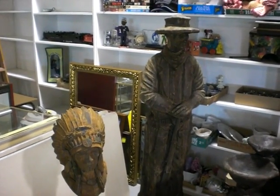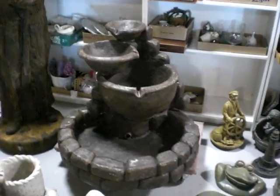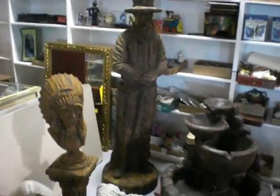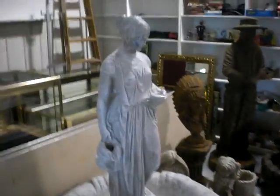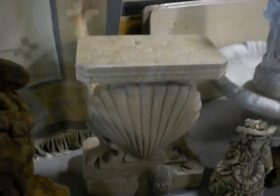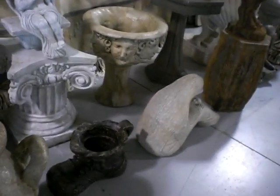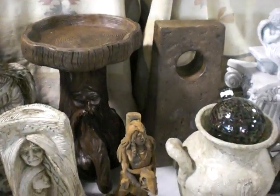Ornamental concrete, July 17th, Brown Auction at the Bitterlot Auction Center, East Bethel. Statues, bird baths, all types of small items, garden steps. Lots of bird baths. Native American motif.